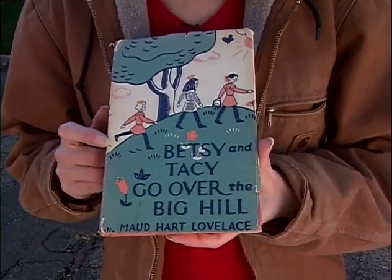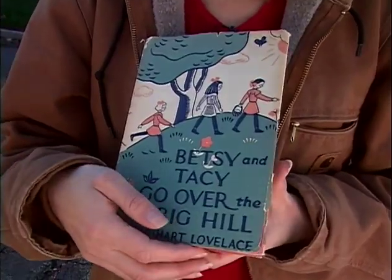This kind of brings back memories being here, actually, because my mother and I took a field trip down here when I was probably about 10 or 11 to see the Betsy House and the Tacy House and the Big Hill and all the things that are in the books. Mankato is Deep Valley in the books. Yeah, she called Mankato Deep Valley.